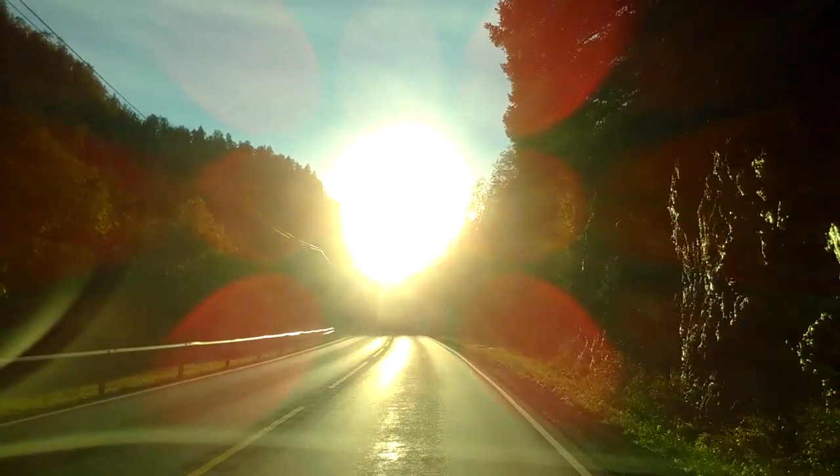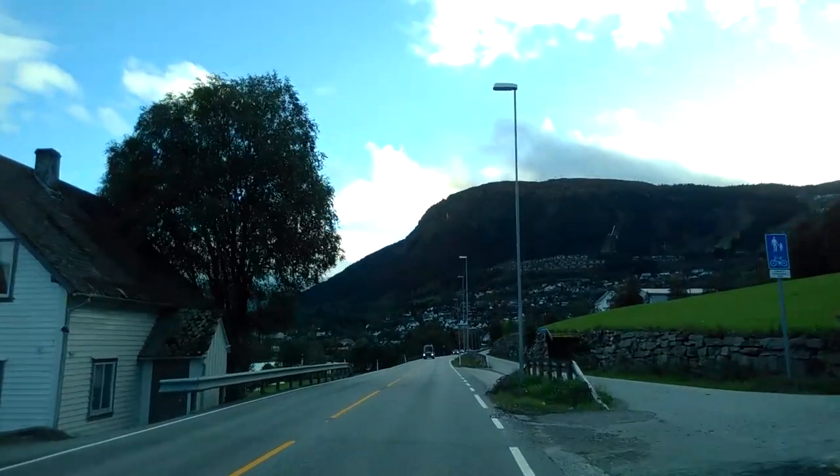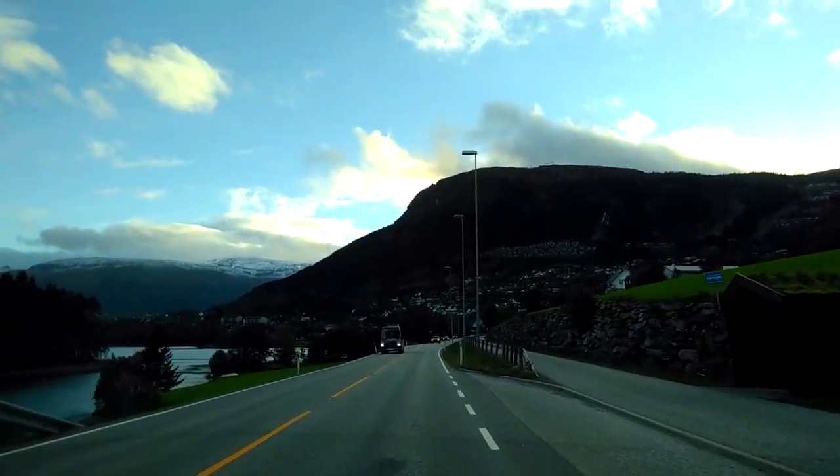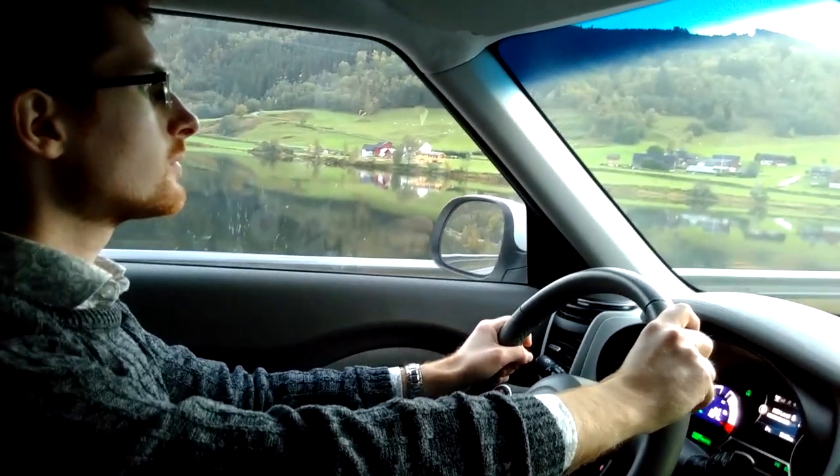As the sun started to set on day one of our Elbil adventure, we headed back the way we came, with a quick top up at Vossevangen, ensuring that we made it back to Bergen with plenty of charge to spare. Unsurprisingly, Norway gave us many beautiful views on the way back to our hotel.